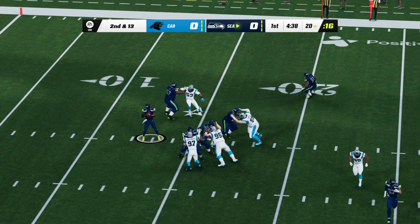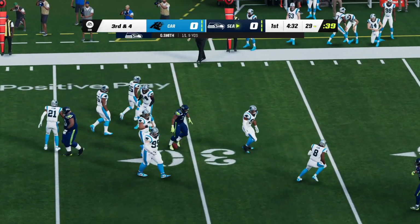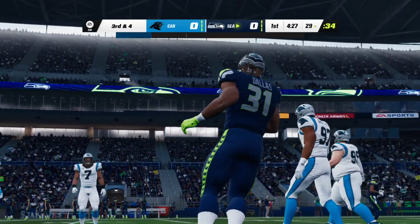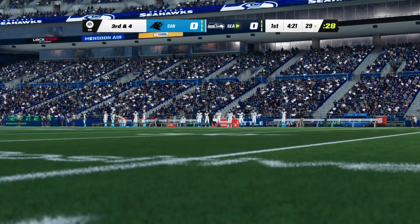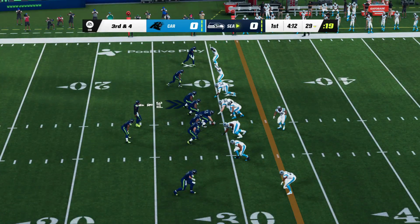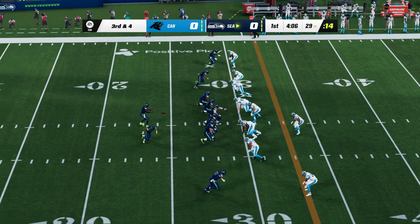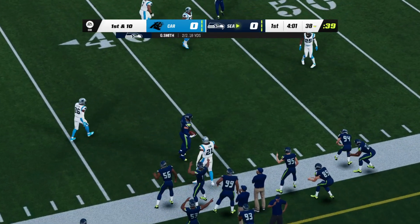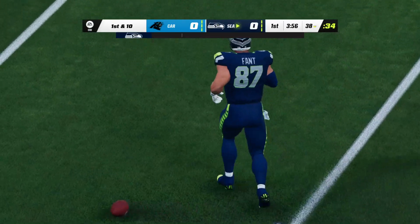Now on second and 13, Smith. That's complete to his running back, Dallas. So the completion results there in 9 yards. And now we've got a third and four. Now Smith. Open man, that's Noah Fant, the tight end. And he is going to have a Seahawks first down as they're able to get the third down conversion.